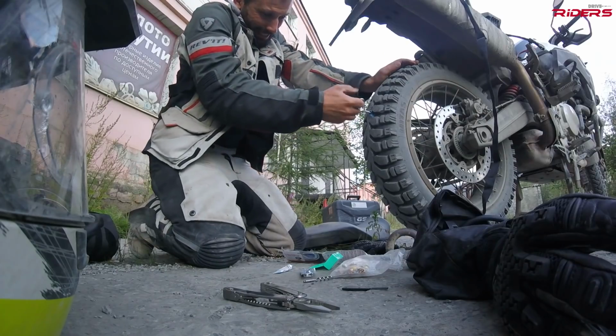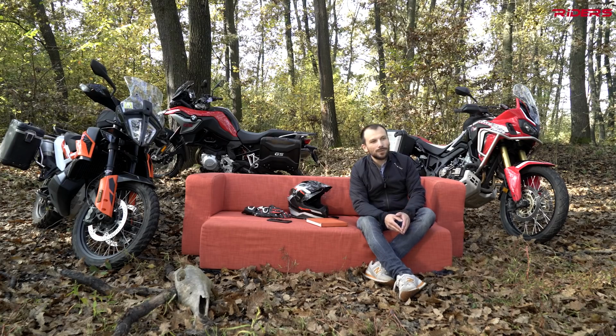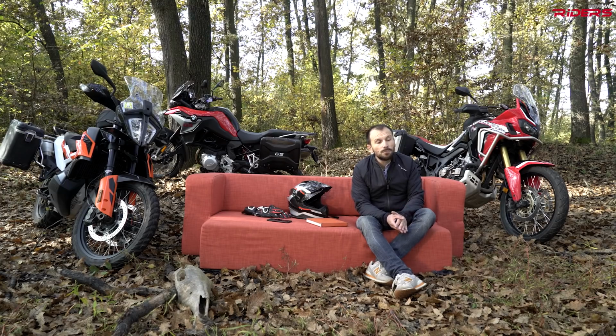It takes you about, I don't know, 5, maximum 7 minutes to repair a tire puncture in the middle of the road. The good news is that the Africa Twin comes with tubeless tires for the next model, but there's also bad news because the tubeless tires will be available only on the Adventure Sports model. So if you're buying the standard model, you should be aware that it comes with tube-type tires.